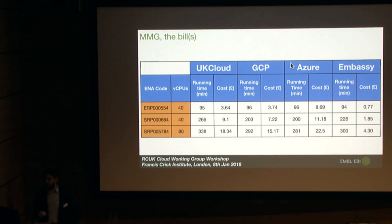Then, of course, how much did we pay? So we ran those studies with those numbers of vCPUs in these 4 clouds. For Embassy, we asked our cloud team to come up with the cost of running a vCPU on-prem. It's a very complex exercise. I don't know if you ever tried to do it, because capturing all the costs of running a CPU in your own data center takes an awful lot of time and is, to some extent, not always precise. But as you can see, comparing on-prem Embassy to public cloud providers, we're talking about a different order of magnitude. So 0.77 versus 374, that's a bit of a different bill, right?